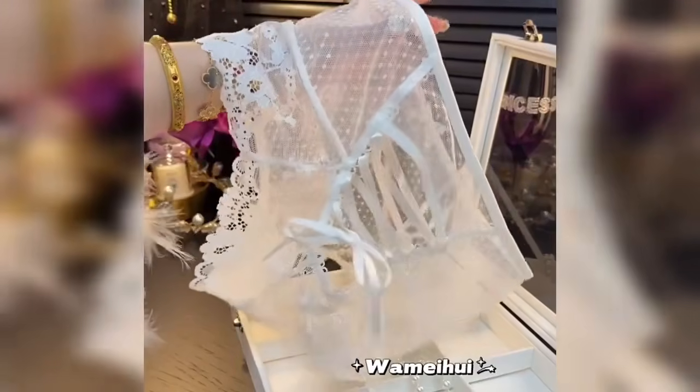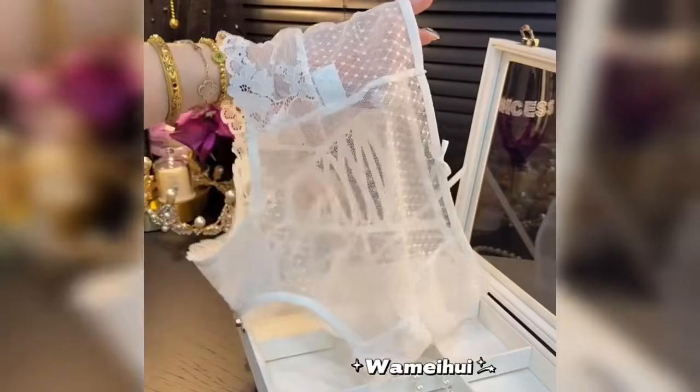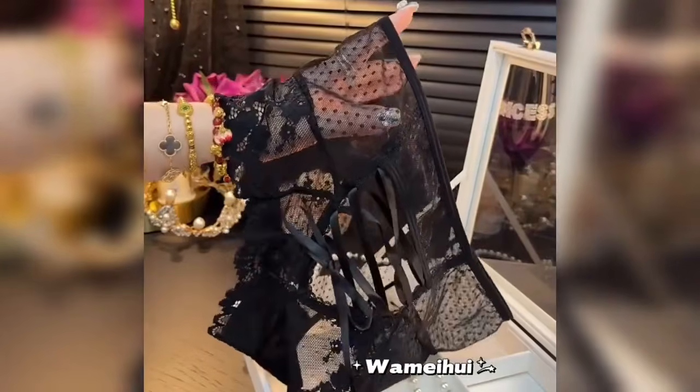The design is minimal but very thoughtfully crafted. Nothing flashy, just a clean and modern vibe. It gives a calm and confident appearance. The cut allows natural and free movement. You won't feel restricted at any point.